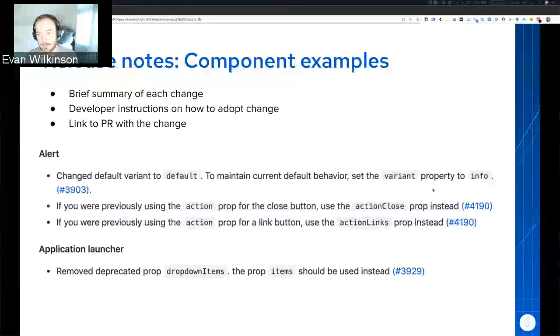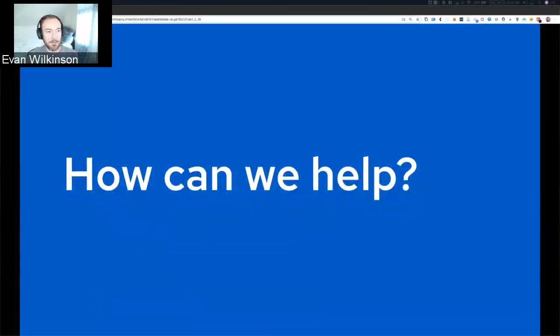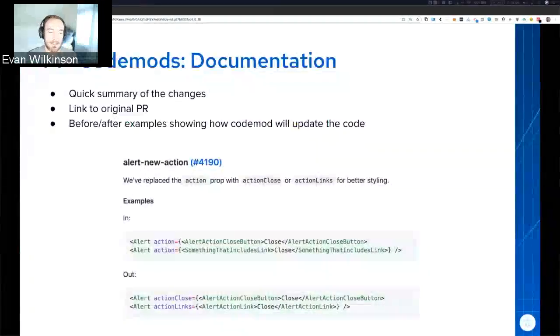So that summarizes what the release notes are going to look like and how you can find out everything that's been changed with this new release. But definitely don't want you feeling overwhelmed. Half of the picture for us is making sure we are communicating it clearly, but the other half is making sure that we're doing everything on our side that we can to get you to adopt this release as quickly as possible. So some of the things that we've been working on to help with this are the code mods that we've been building out.